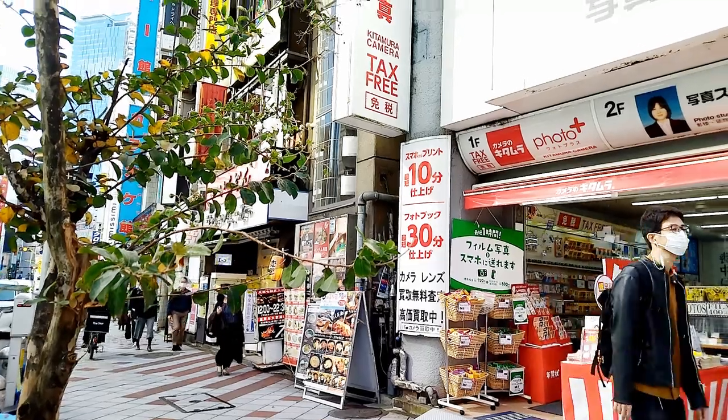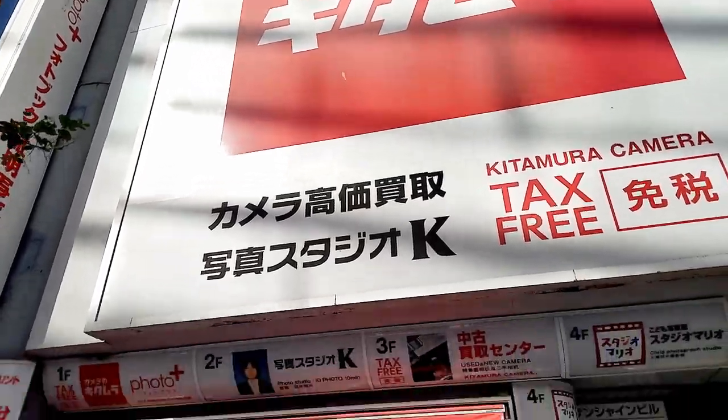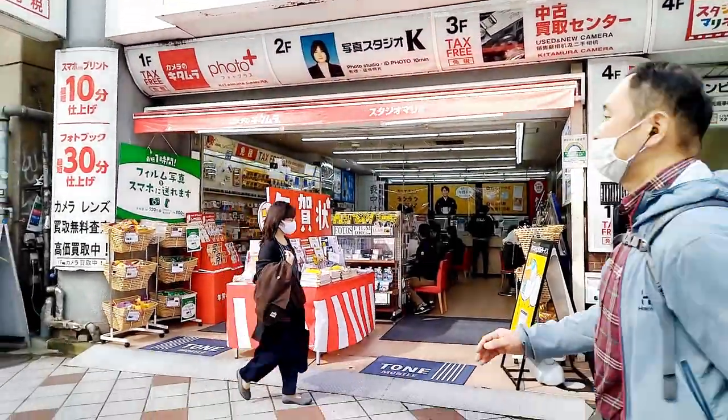One thing that I forgot to say in this video, I should have said it at the beginning, but if you're ever coming to Shibuya, Tokyo, and you're an avid film shooter, there's one camera shop that you should always visit, which is the Camera Kitamura shop located on Dogenzaka. I'll stick it in a map somewhere, along with some BTS footage for you guys.